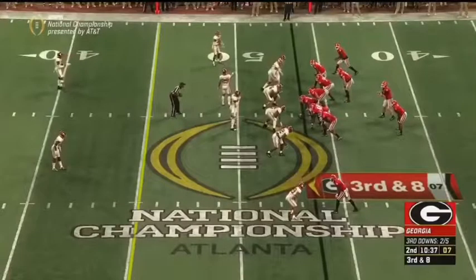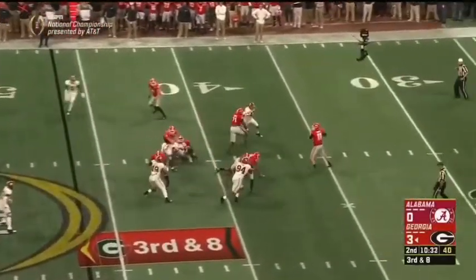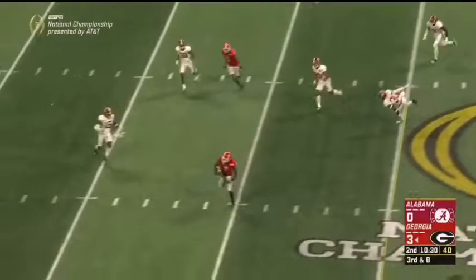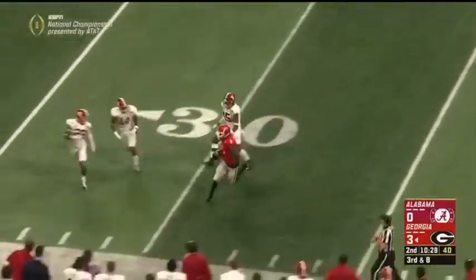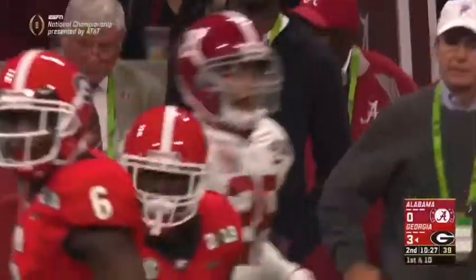Third and long. Top receiver Chris Wims, number 6 to the left, hasn't caught a pass yet. Fromm took a look downfield. Now checks it down. It's complete. And it's Riley Ridley. Little brother making a big impact before Calvin does. Dogs are set up.